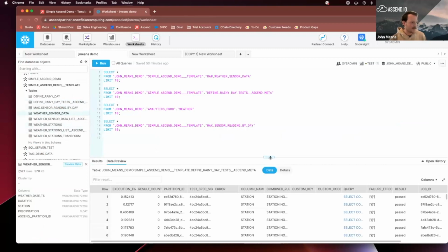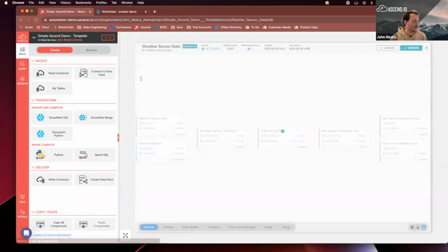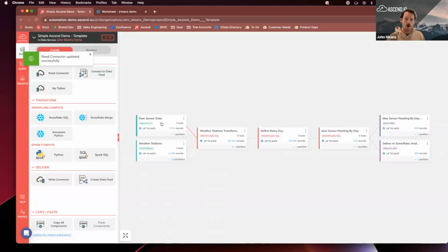And so we can take a look at a sample of that data. Now, what's really awesome and really cool that Ascend does that other tools don't do is this: let's say I want to update weather stations and I want to rename one of these objects. Weather sensor data, let's just say you think, actually, I think there's a better way to identify this. I'm going to call this raw sensor data, and I'll update this component name in Ascend. Now, all we did is update a component. On the back end in Snowflake, we're also going to update that table here.